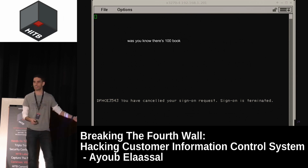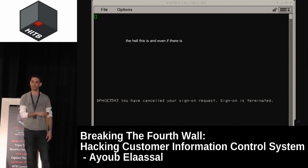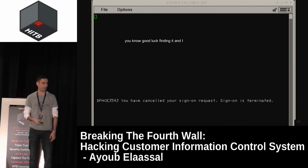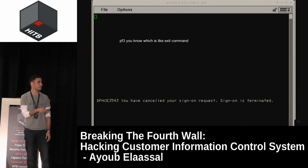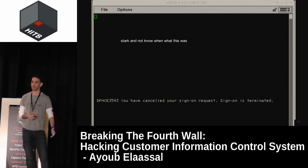I did not, because there's 100 books. There's not a single page that says what this is. And even if there is, good luck finding it. I would just press PF3, which is like the exit command, and it would close. I'm like, I got disconnected, so I just close it and start again, not knowing what this was. This was a treasure map.